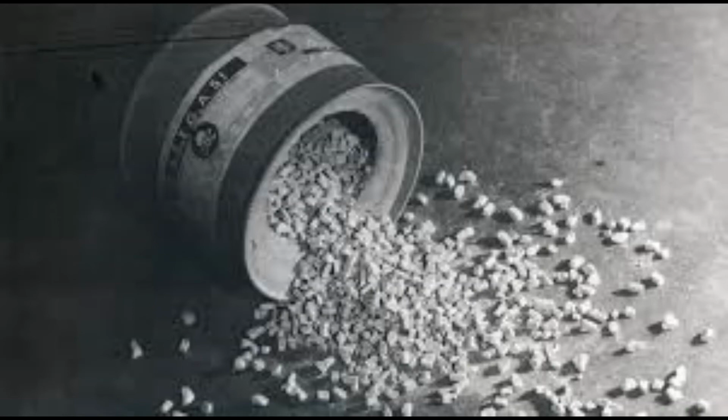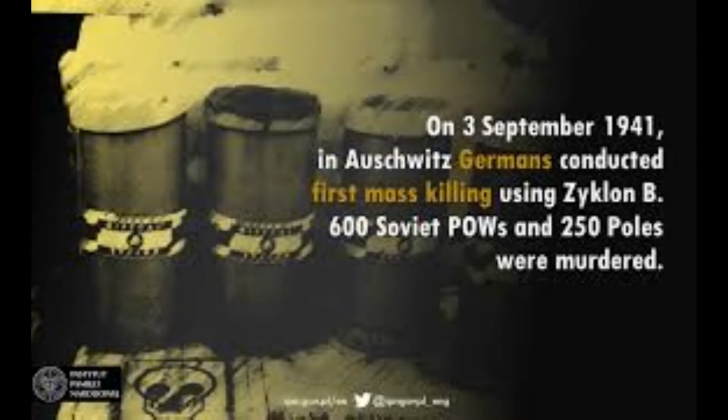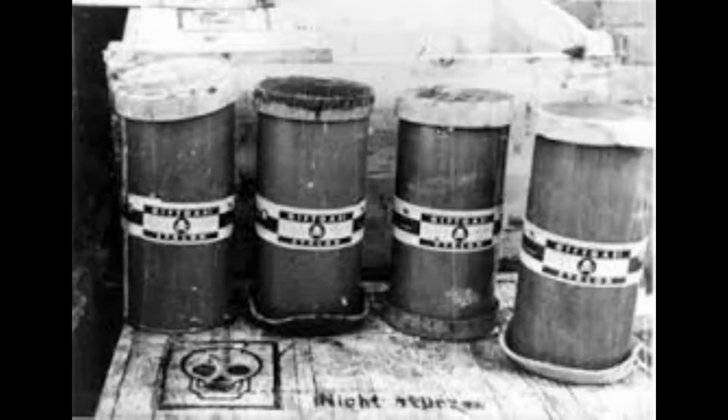Rudolf Höss, commandant of Auschwitz, and Adolf Eichmann, one of the German officers in charge of exterminating Jews and others, searched for a faster way to kill. They decided to try Zyklon B. On September 3, 1941, 600 Soviet prisoners of war and 250 Polish prisoners who were no longer able to work were forced into the basement of Block 11 at Auschwitz I, known as the Death Block, and Zyklon B was released inside. All died within minutes.